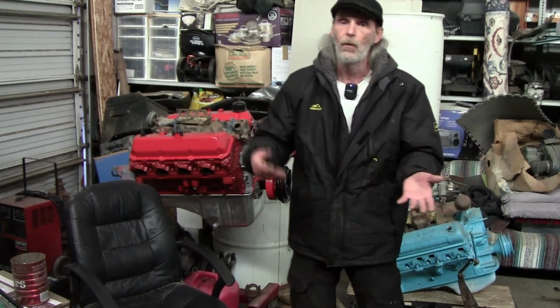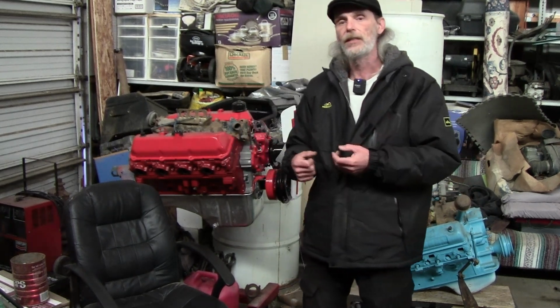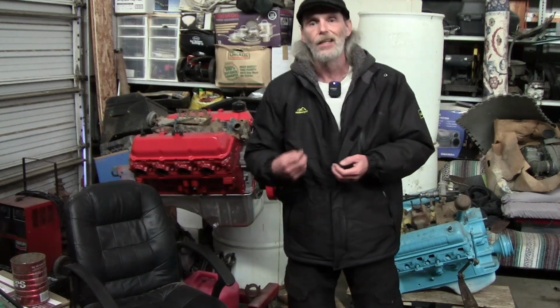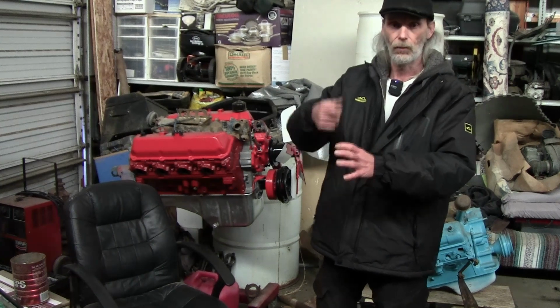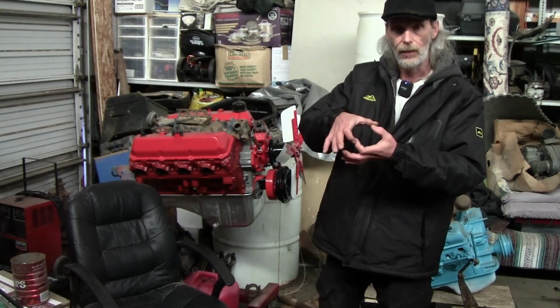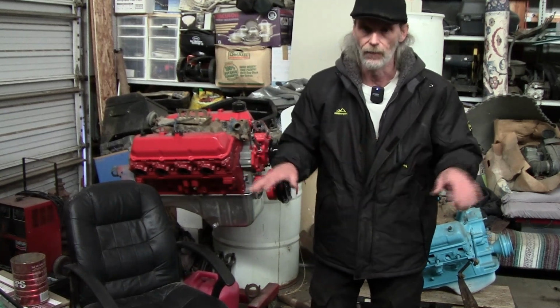Prime example is my wife's little Ford Edge. It's a new car, but because it's got the turbo on it and everything, it requires 90 and above octane. Says it right on the little fill cap when you open the fuel door. It says 90 and above. If you do put mid-grade or regular in it, well, the computer can kind of handle it, but you get no mileage out of it. It cuts the mileage almost in half.